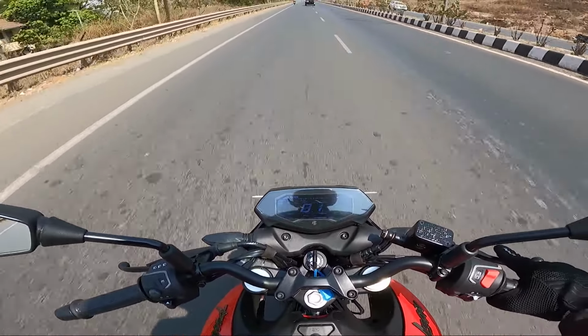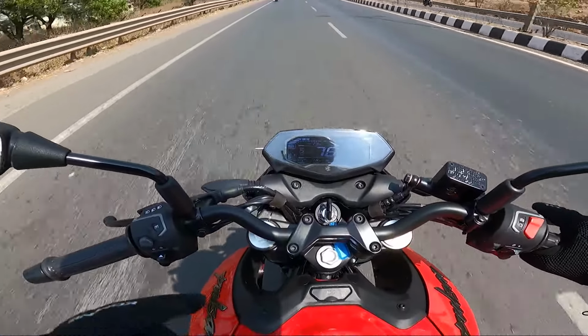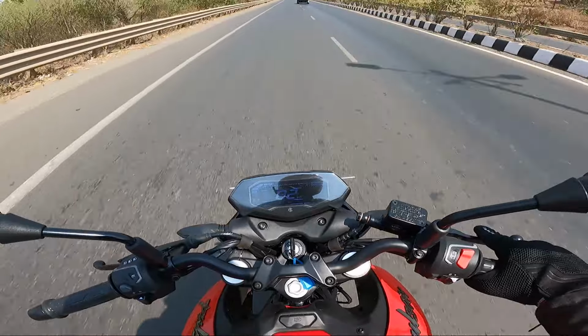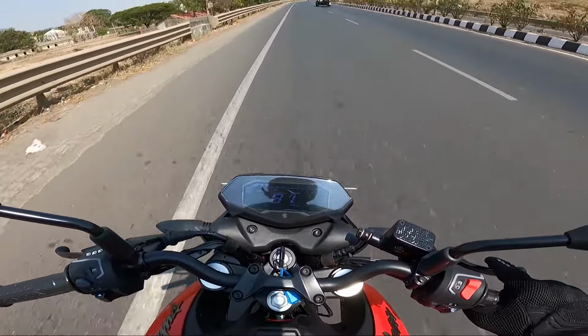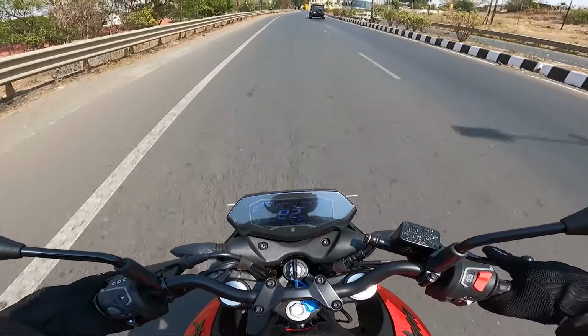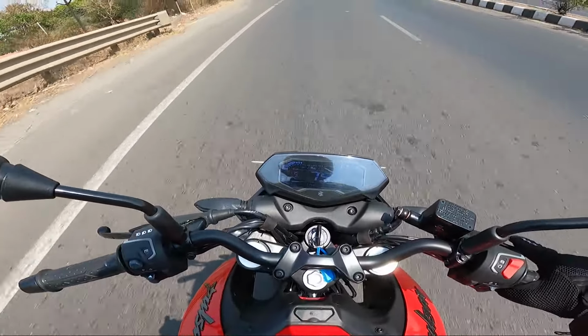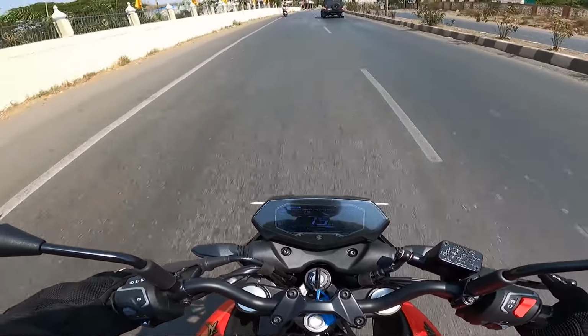Well, talking about the engine, it seems to be pretty smooth all over, apart from when the RPM climbs over 5000 RPM. Then the motorcycle tends to become vibey, right from the foot pegs to the handlebar.